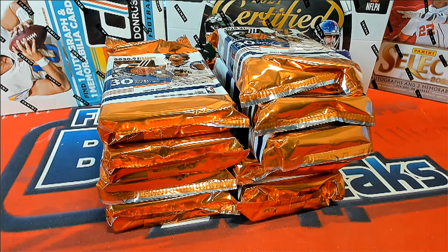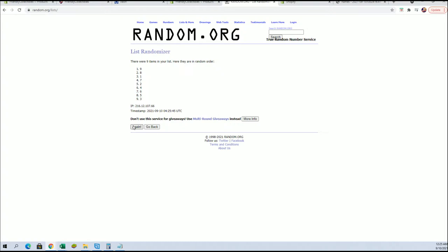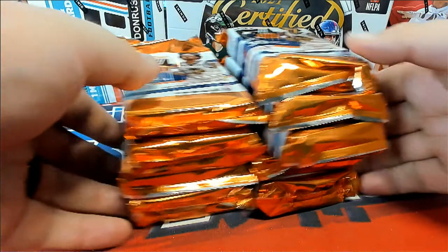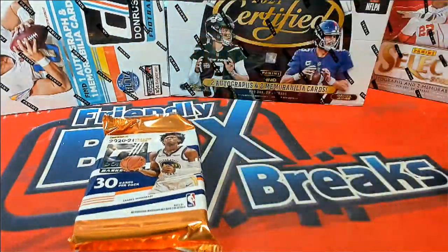Let's do it, guys. This is Donruss Basketball, number 422 pack. And it's right in here for our pack number 1 through 9. Top spot after 7. Yeah, whatever. All right, number 4. Number 4, which is right there. All right, good luck.